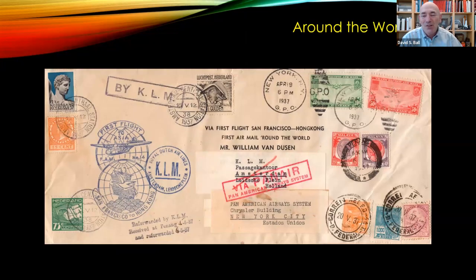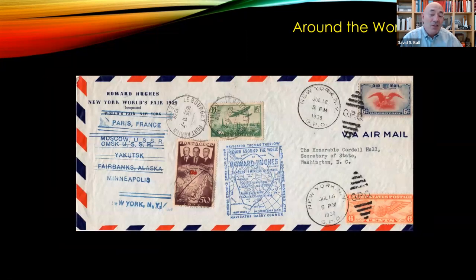This one's fun. Van Dusen was a rep, I think, for Pan Am, and they got all kinds of postage on this, which makes for a fun cover. And this was Howard Hughes. Howard Hughes was a test pilot, and he decides he's going to fly around the world. And this is right before the World's Fair in 1939. So he does this, and he's got maybe 200 of these that he gives out to friends. These were never sold, but they were carried on his round the world flight.